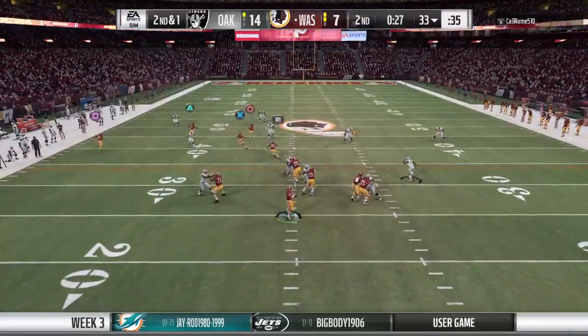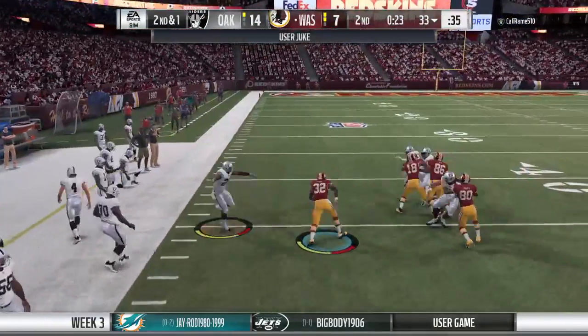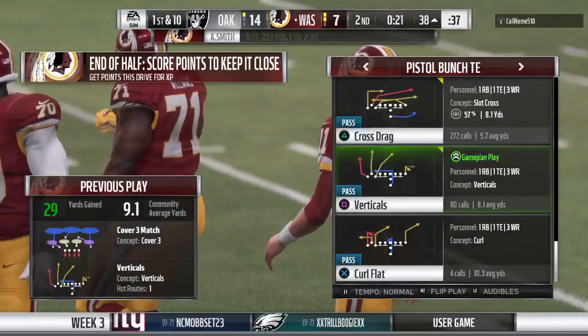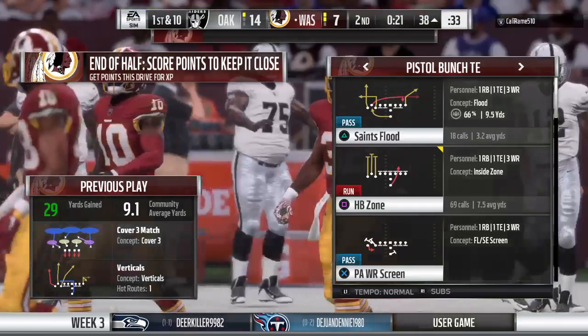Here's Smith now on second down. They'll drop it off to Perine, complete. And now running right through it. He got 29 yards that time. And now with that completion, he's north of 200 yards here in the first half.